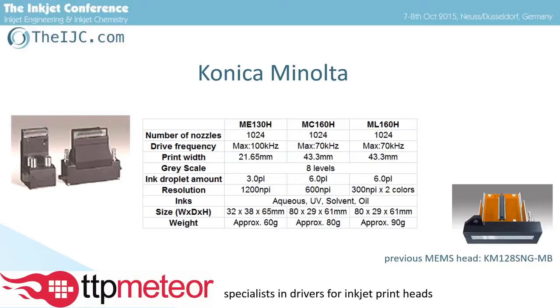Now, Konica Minolta have announced a range of printheads. These are not yet available widely. They will be available widely, I'm pretty sure, and that's the announcement. They are working with lead customers. Beyond that, it's difficult to say much. The specs are, however, public, so I've copied them up here for you to see.